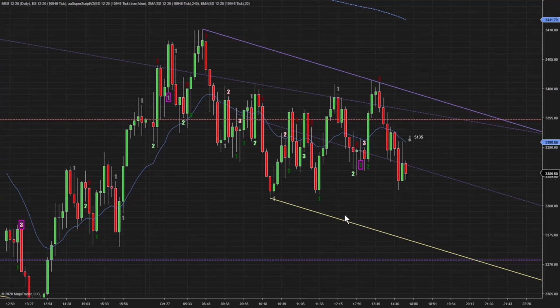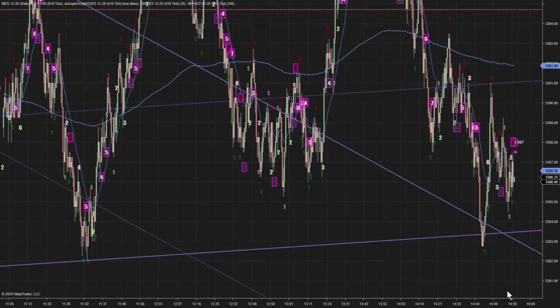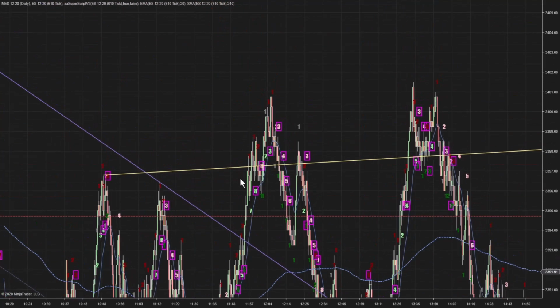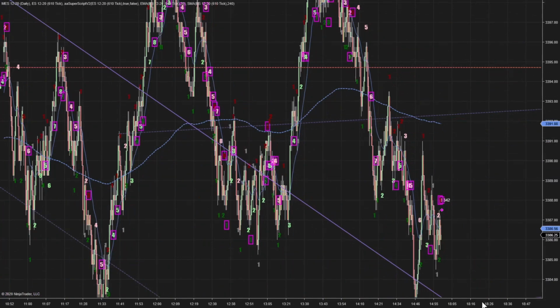Very few legs on the 10K chart. Pretty much a low volume day today. Most of the time I'm just updating all my trend lines here. There we go.